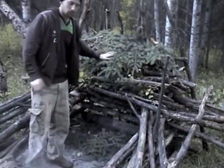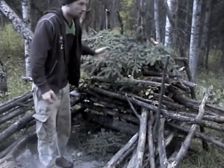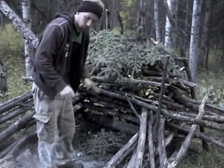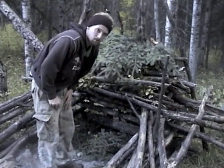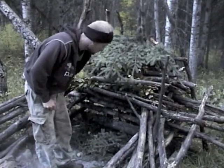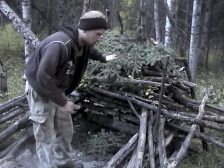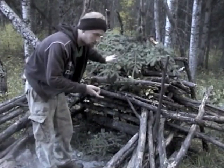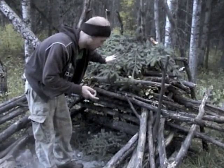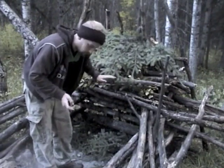This is about as far as I'm willing to take it. I'm not going to put any more effort in than I already did. It's a lot of work to break branches off with your bare hands. That's one thing I miss not bringing, some gloves or a small hatchet. I tried using my knife, but it's not worth the time. It's easier to snap them. For the most part, this will keep the rain out, and if not, I got a poncho and a survival blanket. I'm going to set the survival blanket up anyways, just because it reflects heat better. But this is all I really need.